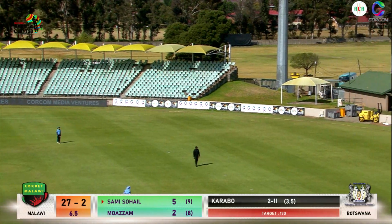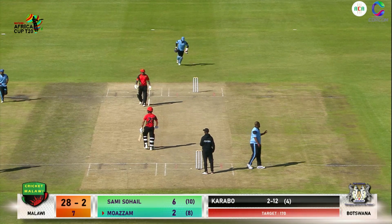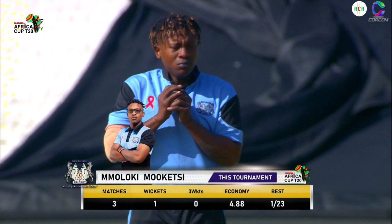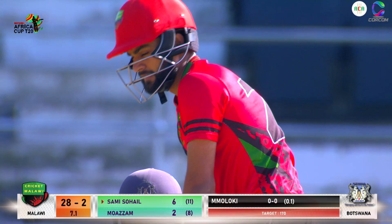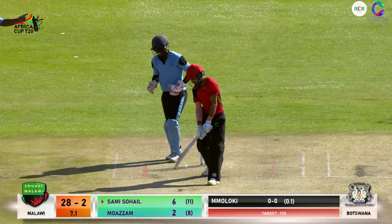Finishes his spell with a short ball. It's not the best stroke played. 28 for 2 after 7. Well, that's another thumbs up for Botswana cricket. Well, actually, I'll be honest to say that we have very good people who are supporting cricket.